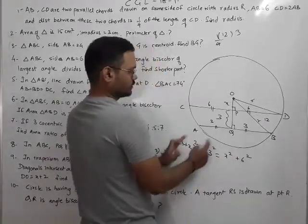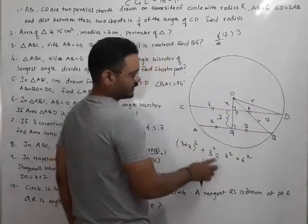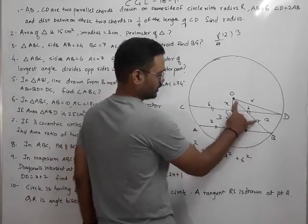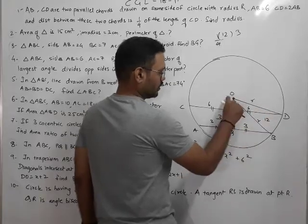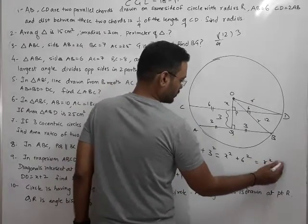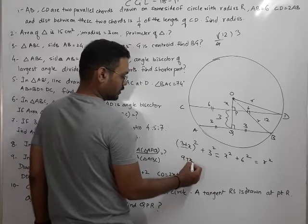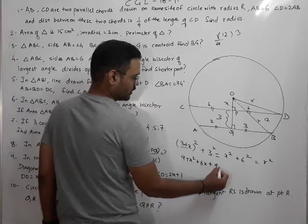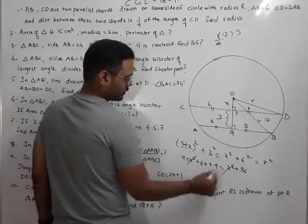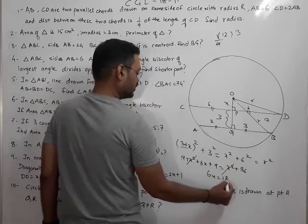Understood? What does this mean? This plus this is radius square, and this plus this also means radius square. At least we will get x out of this. So 3 plus x the whole square plus 3 square is r square, which is equal to x square plus 6 square, which is also r square. Both are r square, so I have equated these two. Let me expand this bracket. It becomes 9 plus x square plus 6x plus 9 is x square plus 36. X square and x square cancel. I am getting 18. 6x is 18. X is 3.